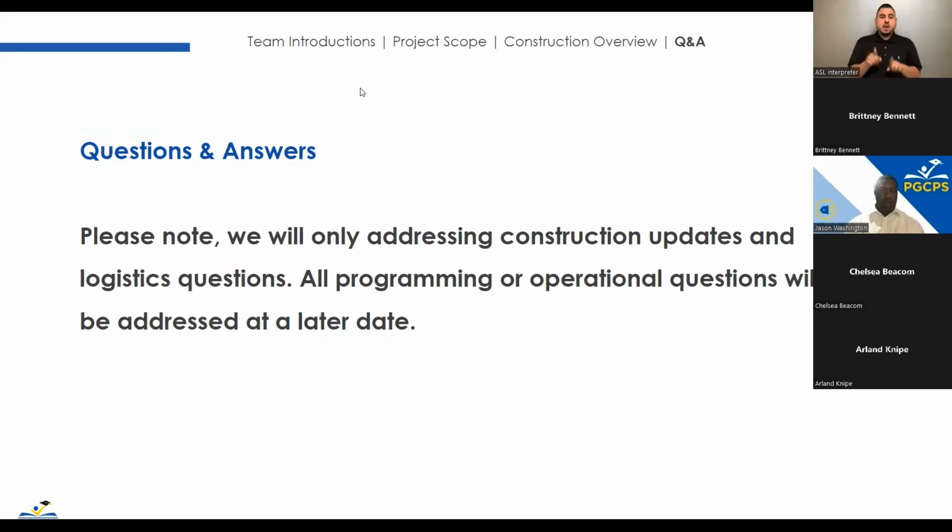As I mentioned, we will now have our question and answers portion of the meeting. Please note we will only be addressing construction updates and logistics questions, as well as building design questions. All programming and operational questions will be addressed at a later date. As I mentioned, if you have any questions, please type them in the Q&A box located at the bottom of your screen.